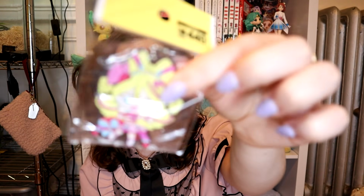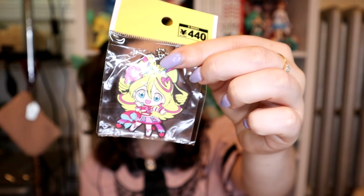The other thing I did, oh wait, no, before that. I also was able to find a Cure Idol keychain. I was very excited to find this, because I prefer rubber straps, especially for itabags, rather than 3D keychains, so I wanted to have her for my bag that I need to redo because I have too much Precure stuff.